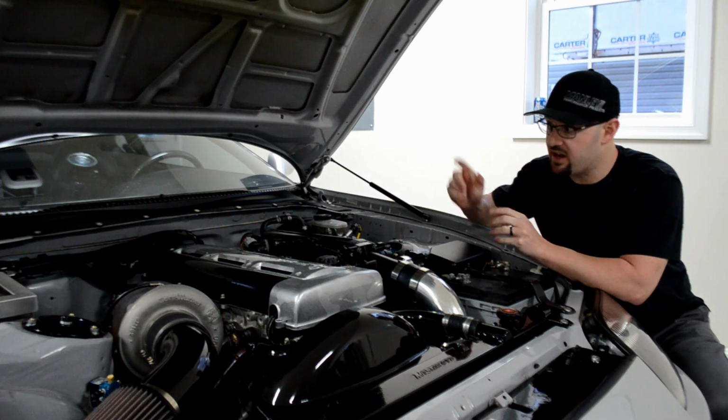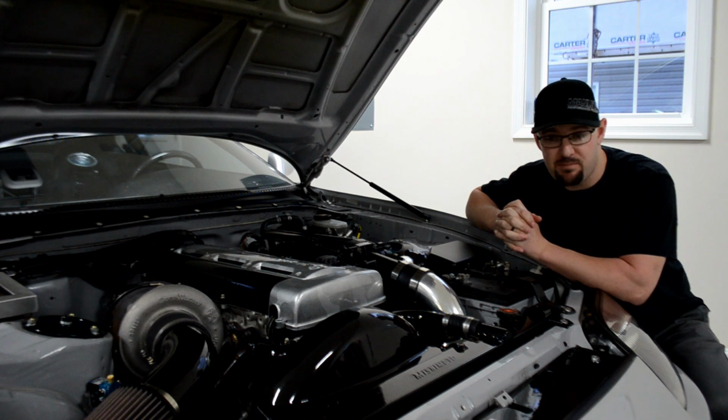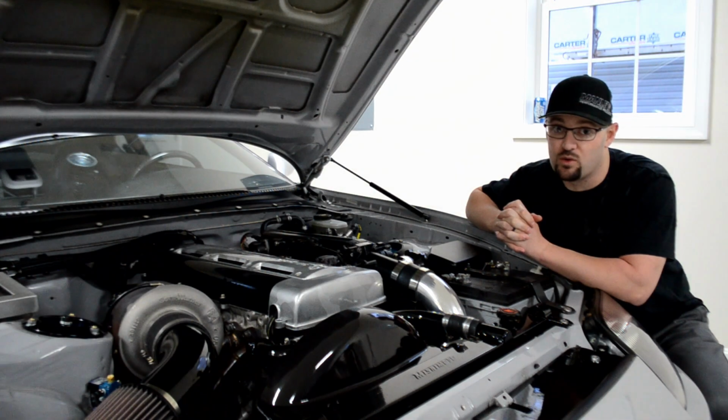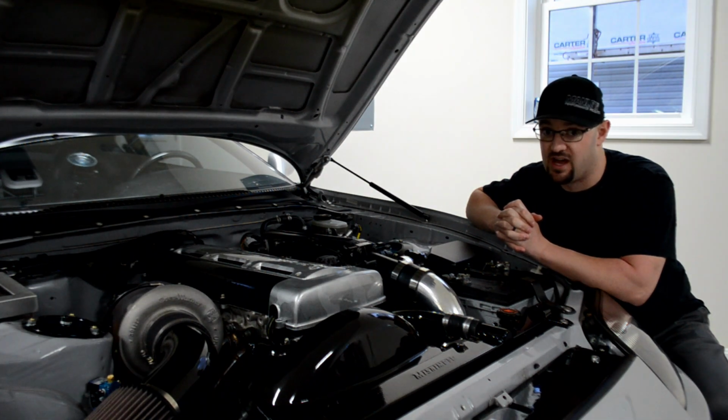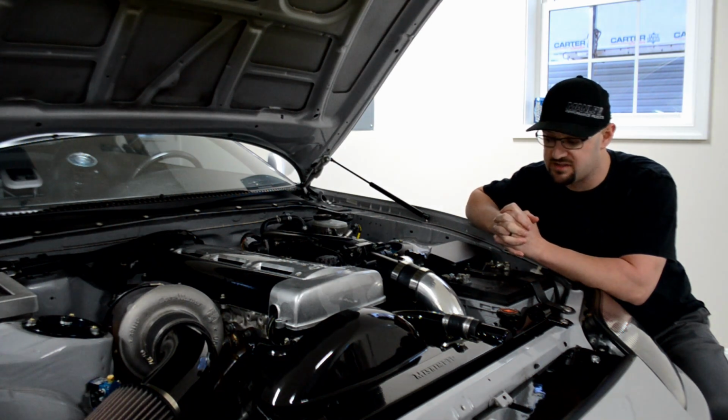Wiring is a big thing. Check under the kick panel inside the car. Underneath the passenger side kick panel is where the ECU is stored. Look to see if it has an aftermarket ECU. Make sure the car has a good cold start. Make sure the car runs well. Make sure he lets you take it for a drive. These are all things I always look for when dealing with the engine and drivetrain. Make sure it has a proper transmission in it.